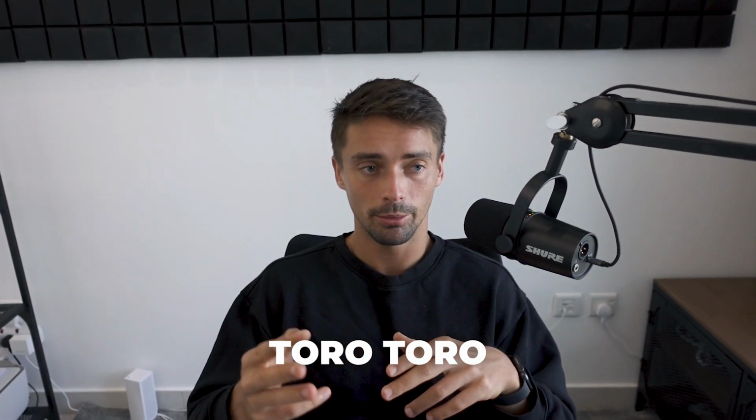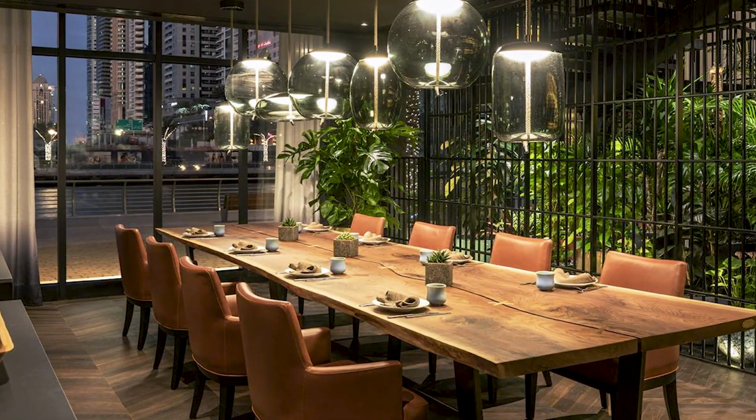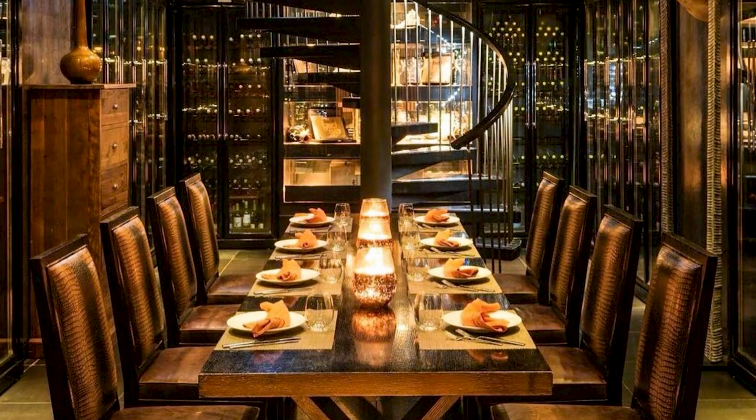So the third one is Toro Toro. You probably heard me talk about this in a couple other videos. This is in the marina, and it's a Latin steakhouse concept. So the vibe is a little bit different. It's a bit darker. The setting is almost moody, I would say, because there's not a ton of light, and they have black leather couches and seating areas, which I really enjoy. It makes for a very calming experience. And then they have a DJ playing the entire evening if you go there for dinner, which is super cool, just adds to the experience as well.